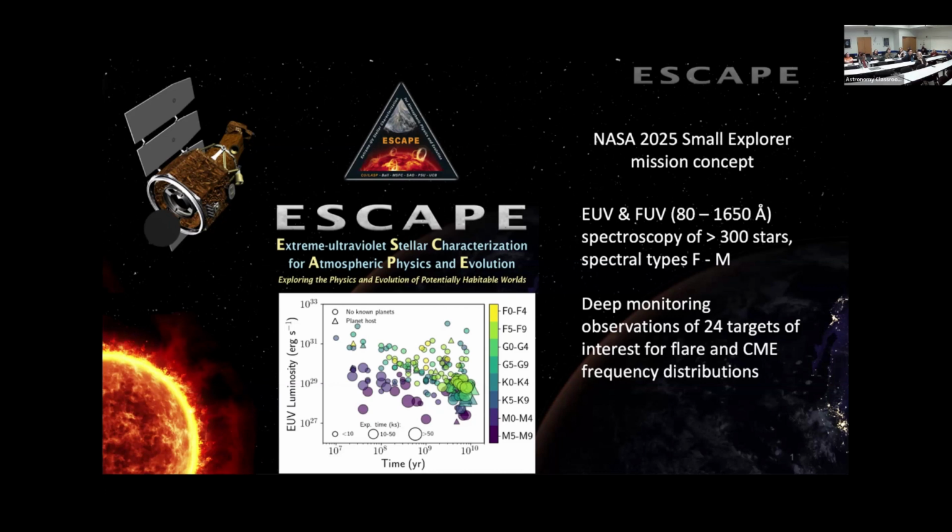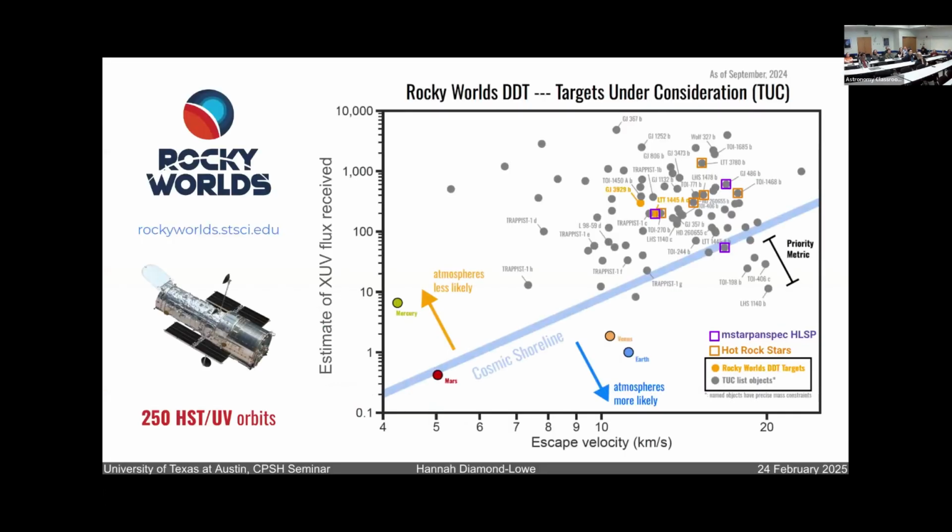Small explorer mission concept, to look at the EUV and the FUV of a ton of stars, all the way from F down to M, and then also do deep monitoring, so long baselines of about 24 targets of interest to really get their flare rates and coronal mass ejection frequency. We're not going to be able to do every star. Probably, we're not even going to be able to do most M dwarfs. But if we could even get one, we don't even have one example of this, especially for quieter. So I'm really excited about that.